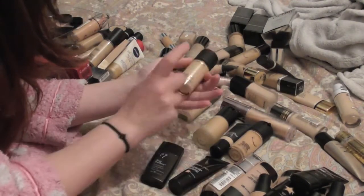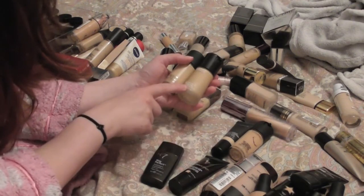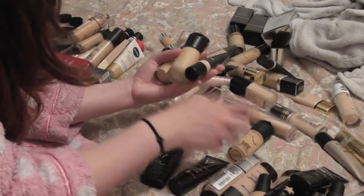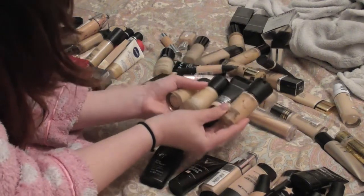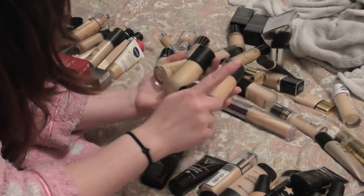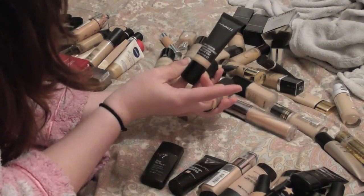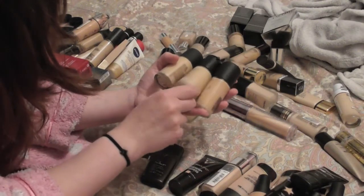We have the Studio Fix Fluid, the Mineralize foundation, the Pro Longwear Nourishing Waterproof foundation, and the Pro Longwear Classic foundation, all of which I'm going to be keeping a hold of. The only one out of the three of them I've tried is the Longwear Nourishing Waterproof foundation. The rest of them I haven't actually had on my face yet.